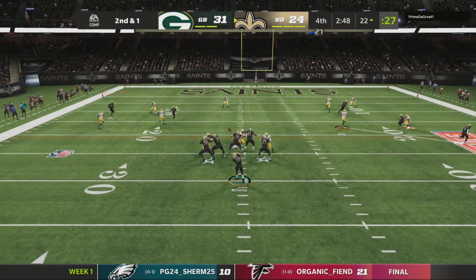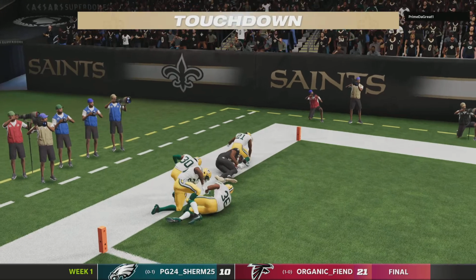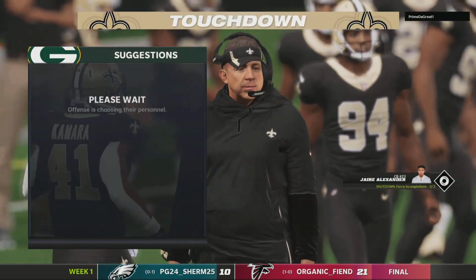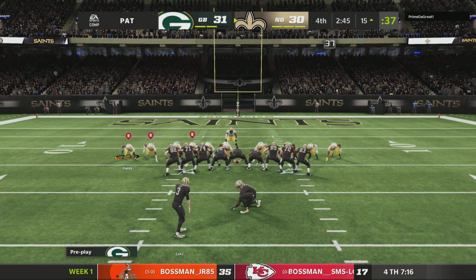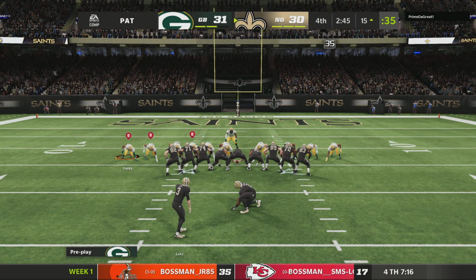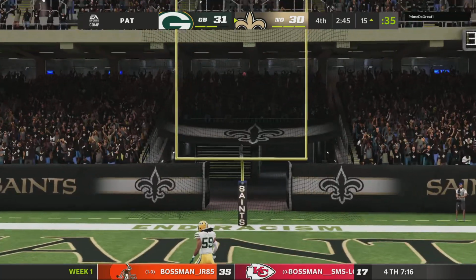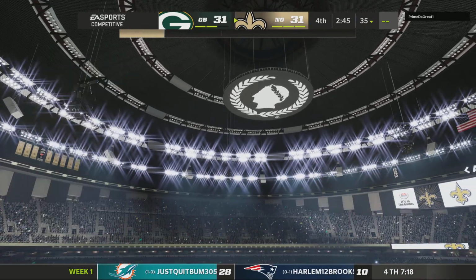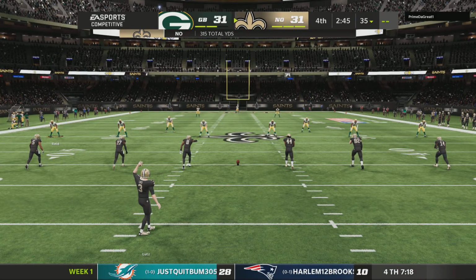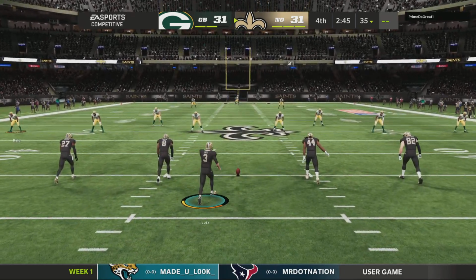Looking to throw again on 2nd down. McSorley. Got a man open. It's Thomas. It's a touchdown for New Orleans. Michael Thomas. Already his 2nd touchdown here in this opening weekend. And the Saints are an extra point away from tying this game here in the final minutes. Don't forget the extra point. It's up and good. And, partner, we've got a tie game here in the 4th.